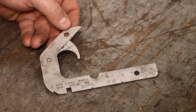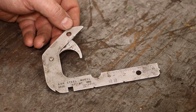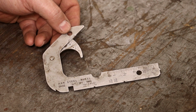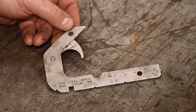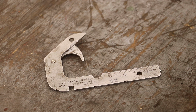Those wheels on rail cars are replaced periodically as they wear down, and they have to be inspected and kept in spec. And this is a gauge that would be used to do that. Just something kind of cool. Not that I'm out inspecting railroad wheels all the time, but I thought it was neat. Anthony said he didn't really have a need for it and thought I might appreciate it, which I do very much. So Anthony, I appreciate you sending that along, and I will add that to my collection of conversation pieces.